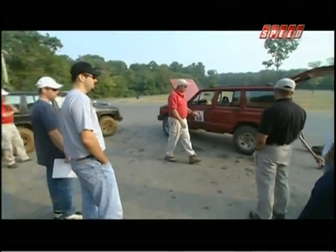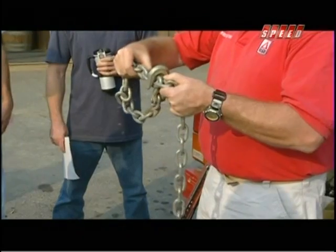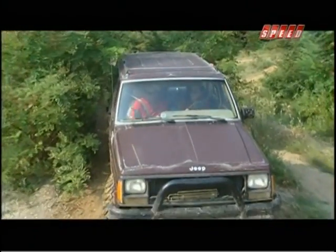All vehicles used in the school are modified with skid plates, oversized mud tires, brush guards, and tow hitches. Mandatory equipment for any serious off-roader. Once we familiarized ourselves with the Jeep, it was time to hit the road.